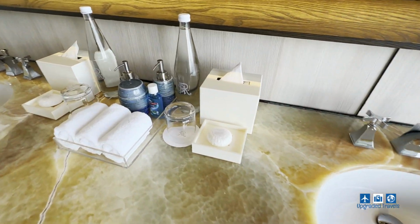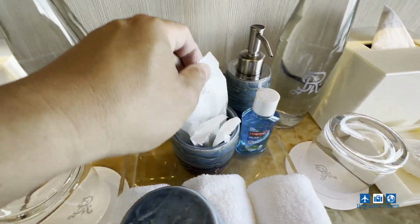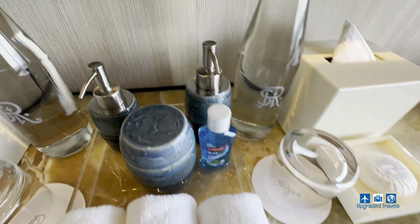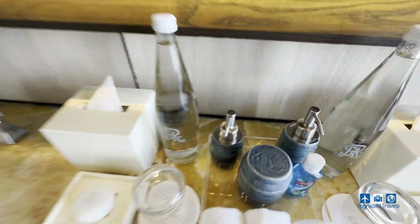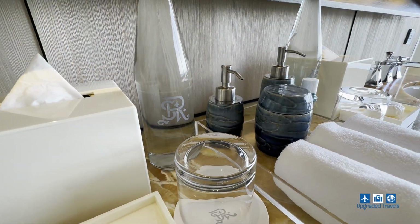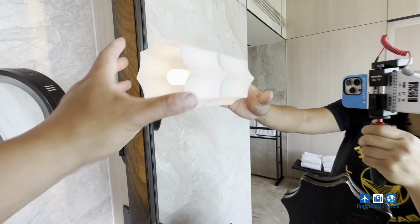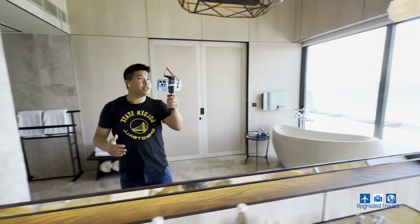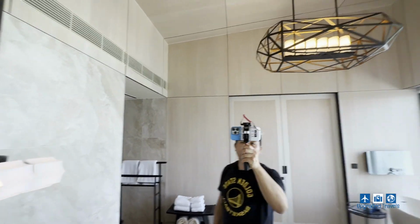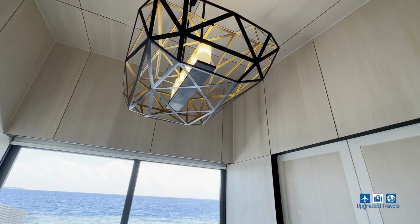So I have the sink area, and what is this? Let's see. Cotton pads, okay. Awesome. Body lotion, facial wash, more bottled water. It's very nice. Dual sink. I expect nothing less. Oh, these interesting light fixtures. Again, if you know me, you know that I love interesting light fixtures, and these are it. Oh wow, love that. Looks like they're candles.